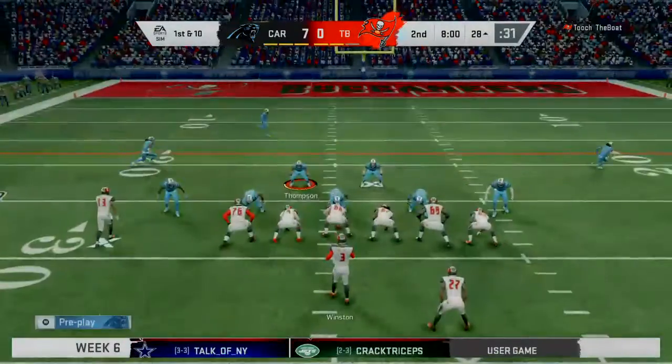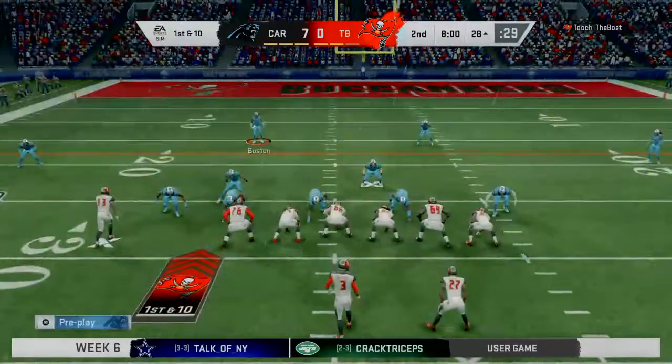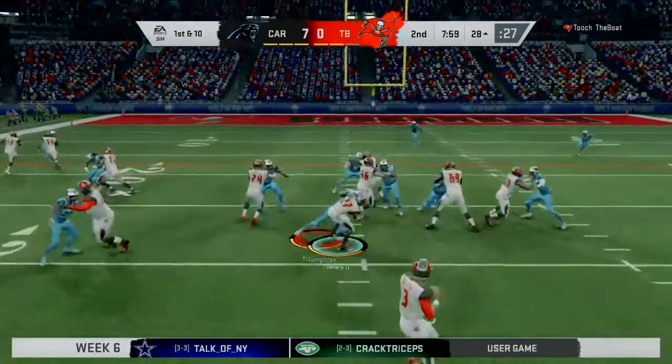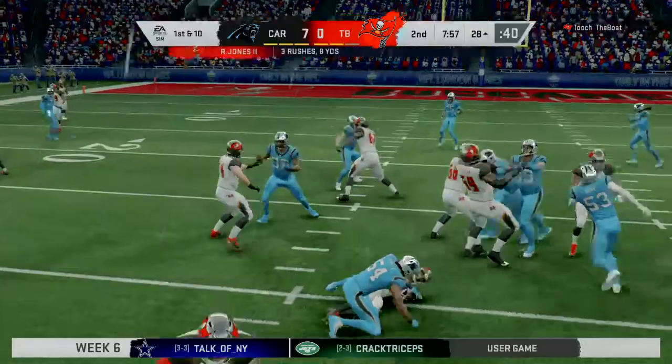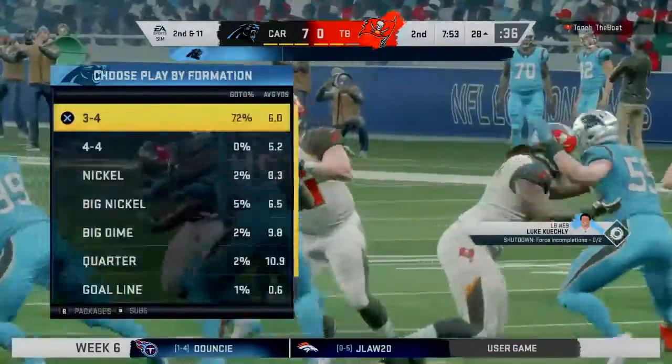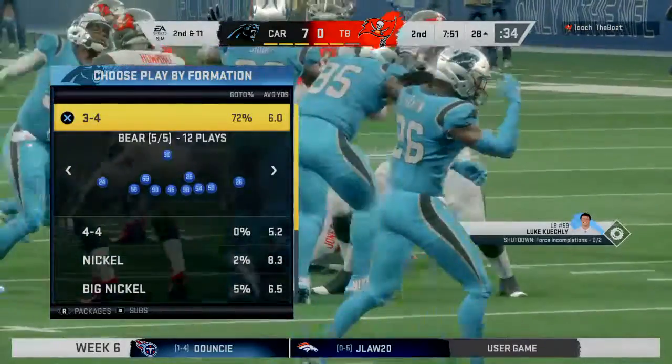Now a 1st down carry by Jones. And he'll lose yardage here, going down back at the 28.